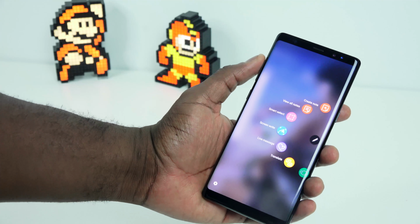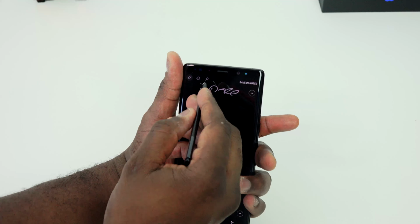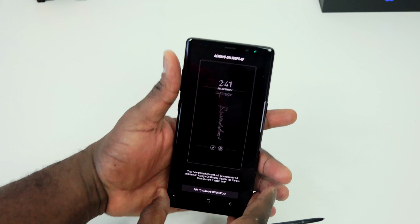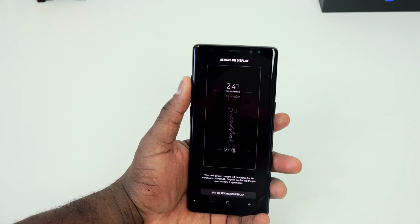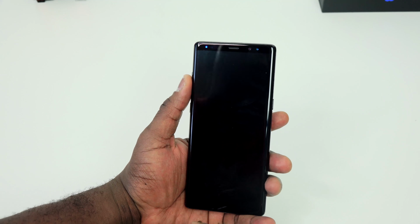Now, talking about the S Pen, I think they've done something to this. They didn't mention any major improvements, but I felt writing on the S Pen was just much more fluid. And also, you've got that ability to now add up to 100 pages on the lock screen with always on display. Great feature, not something I will constantly use, but I like that it's there.